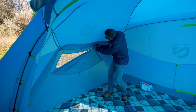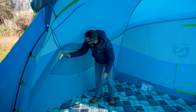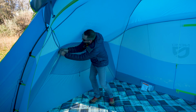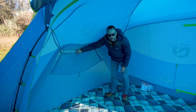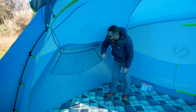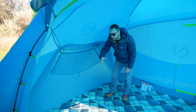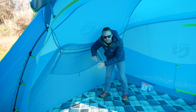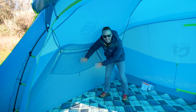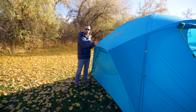But in the event of a rainstorm, you're able to use this little loop and toggle and close that up, and you've got a piece of shock cord in here as well, like that. That makes it so that you're not going to get rain penetrating through, because this wall right here is actually exposed to the outside of the tent. It's the outside wall of the tent. This is where you can see how vertical and tall this wall is.